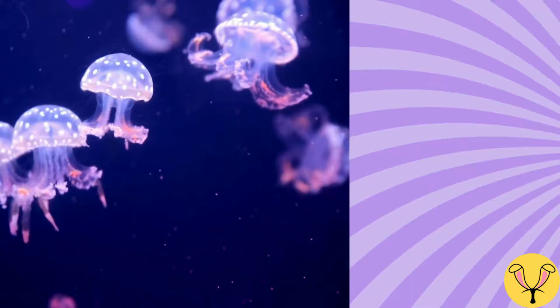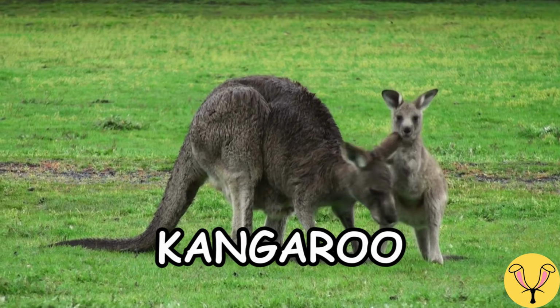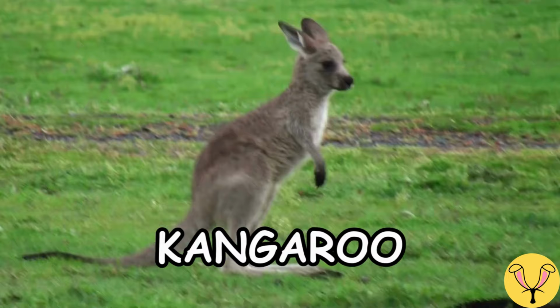K is for kangaroo hopping in the Alps, back with leaps and bounds. It's on the attack in the vast wilderness. It roams with glee, a marsupial marvel, wild and free.